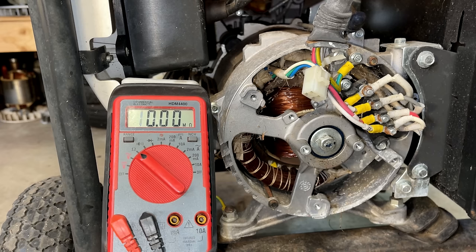So I do have extra rotors. I don't know if any of them are compatible with this generator. Either way, the power head has to be uninstalled to find out. So I'm gonna start just by draining the fuel from the tank. We'll get the tank out of the way and then move on to getting this power head off.